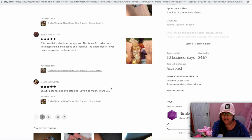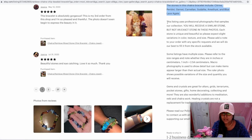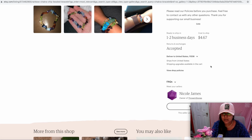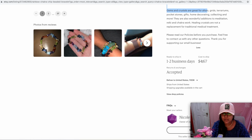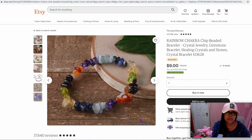Let's take a look here at the description. Okay, so it's pretty long, tells you exactly what you're getting, and if you go down here it'll tell you more. Still very, very nice. It tells you the shipping cost. Mine is free shipping, but either way, I love it. It looks great. And following what someone else is doing is what can help you figure out what you should be doing. So let's go back to mine here.